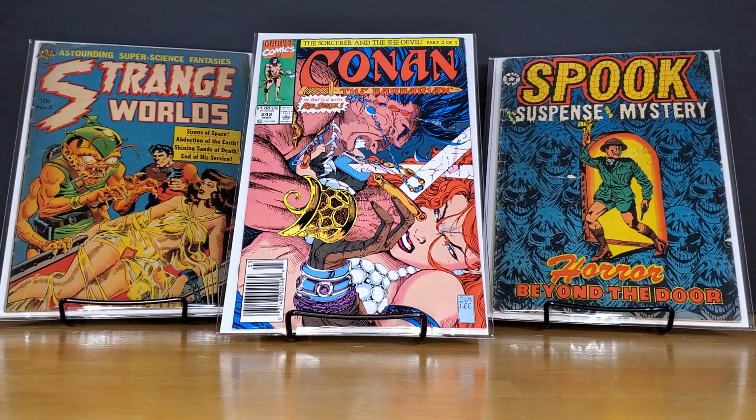I've never come across this. I've never found it in dollar bins. I find the McFarlane one quite a bit, which is $241. But this is a really expensive book in high grade. This is a newsstand copy. This one's probably in the VF range. Got it for 10 bucks, which I thought was a great deal.